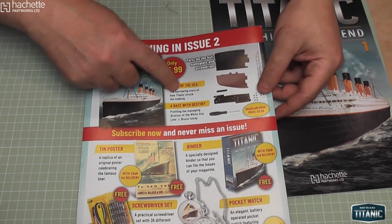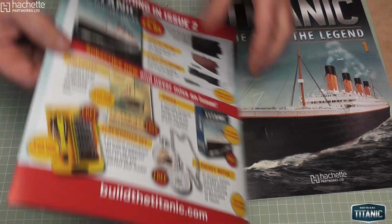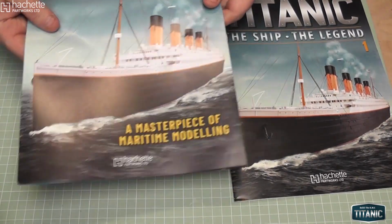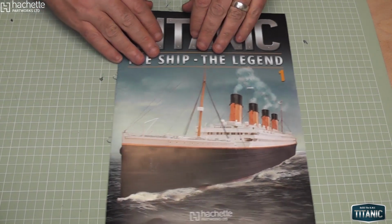So that's issue 2. So we get parts for the hull in issue 2, and as you've seen in issue 3 in the other bit, we do start the smoke funnels. So that's that part. So let's actually have a look in the actual build magazine.